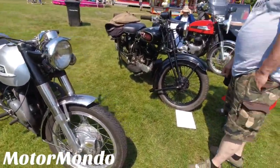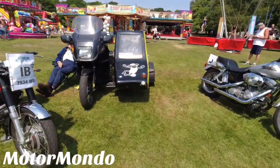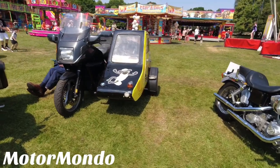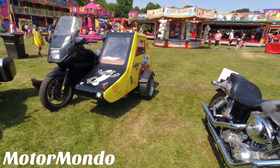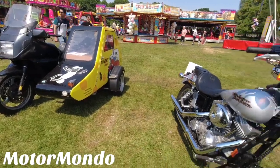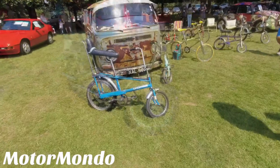Couple of old Nortons. And this one with the sidecar on. The kids like this one because it's got Wallace and Gromit on it. And Shaun the Sheep, I think it is. And then this old Harley Davidson.